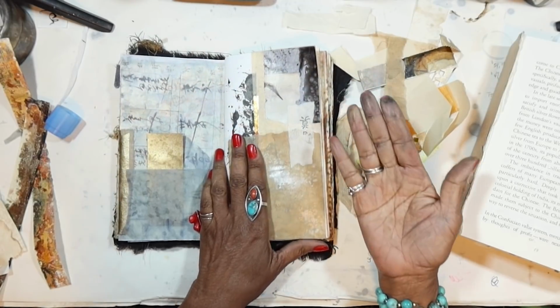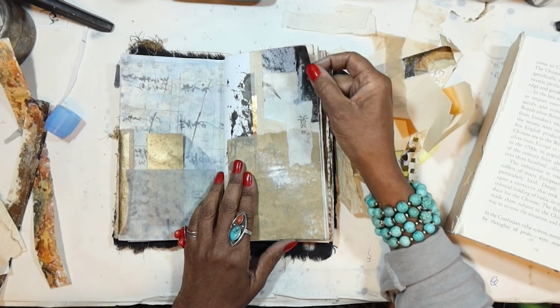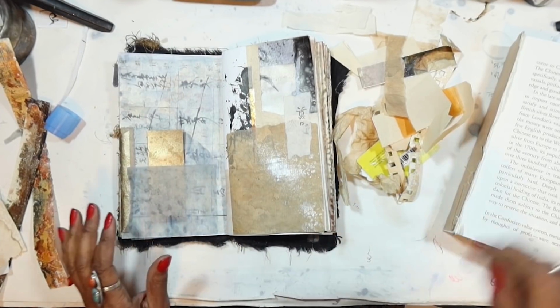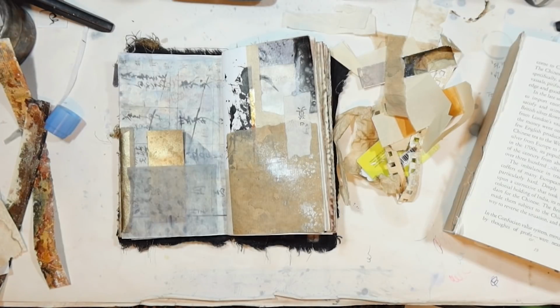So, I had some black there on my hand that transferred. I think it must have come off of here. Where did it come from? I think it came off of that. Okay, let me just spritz my hands. My baby wipes, but. So let's clean that off. All right.